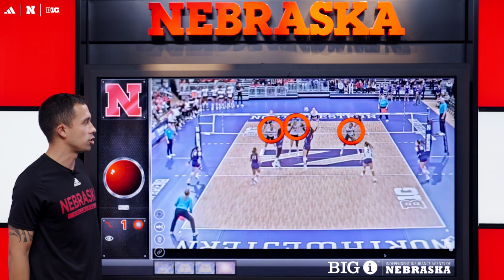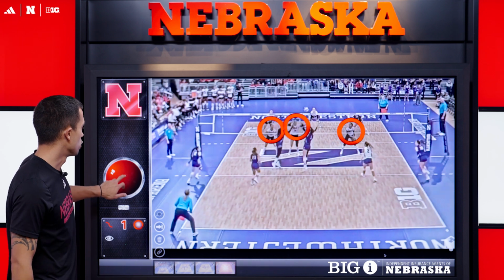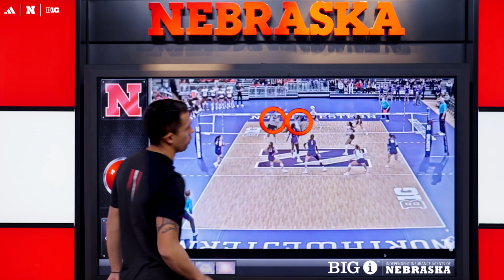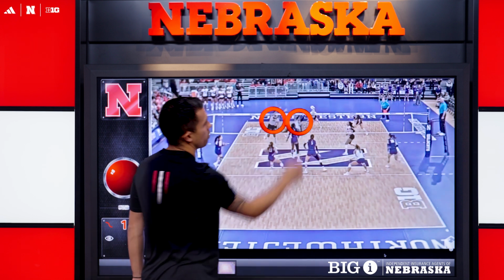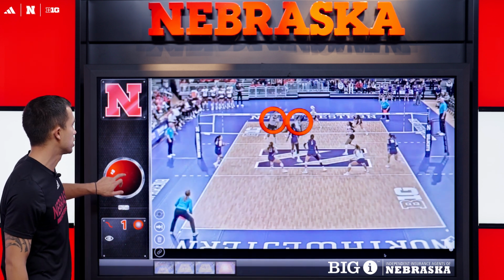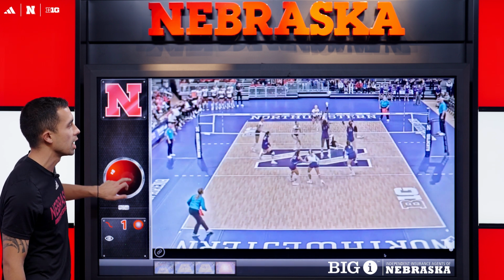When she's not blocking, she's responsible for what we call off-blocker defense. So you have 2 blockers, and then we actually have 4 floor defenders: Harper and then the three players in the back row, okay? Because we have 2 blockers, Hill tips the ball. Harper does a really nice job of playing it, okay?